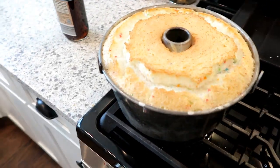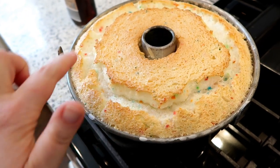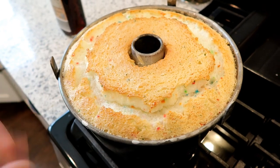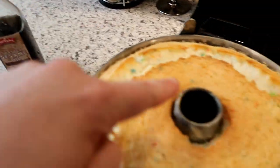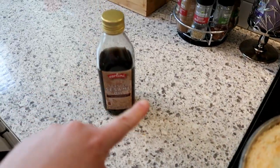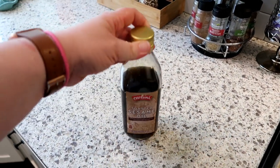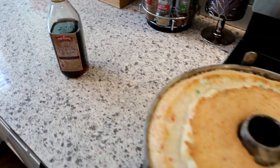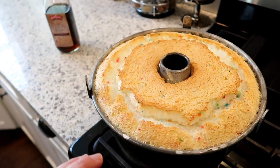All right, so my cake is done. It looks delicious. You can tell it's done when it's firm and brown on the top. When you make angel food cake, you always want to cool it upside down on a glass bottle. So that's what you use this little hole for. So I'm going to flip it upside down on top of here. Make sure you use a glass bottle and not a plastic one. The reason you do that is to make sure the cake doesn't collapse as it's cooling.